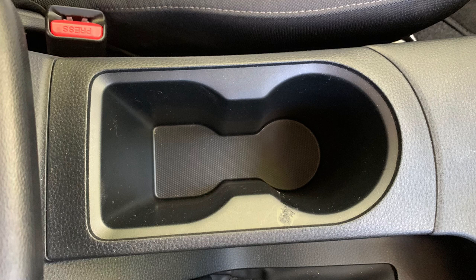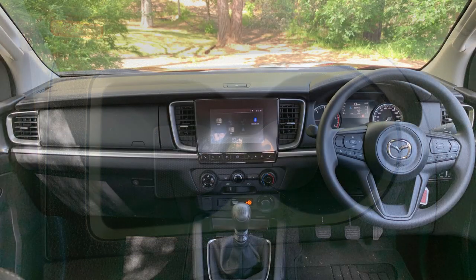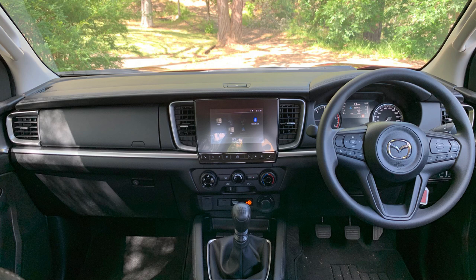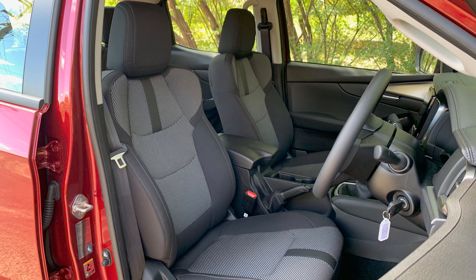The new D-Max still has the outboard cup holders on the dash. Yes, but the BT-50 doesn't because it's got a different dash design. Now, the thing is, if you get a normal-sized coffee, not a venti or whatever you get from Starbucks, it doesn't fit properly in the central cup holders. If you've ever been for a drive early in the morning and you need a coffee to get you going and you don't have anywhere to put it, it's annoying.